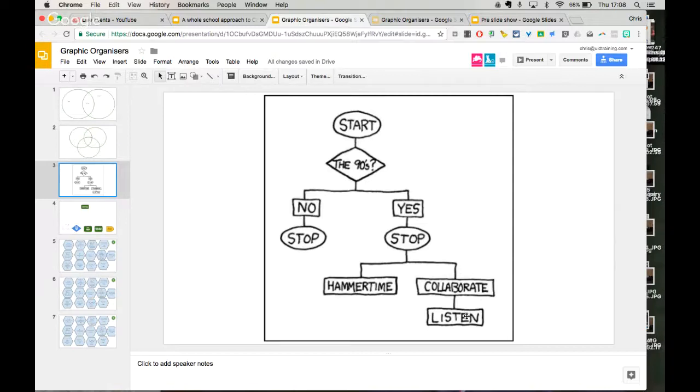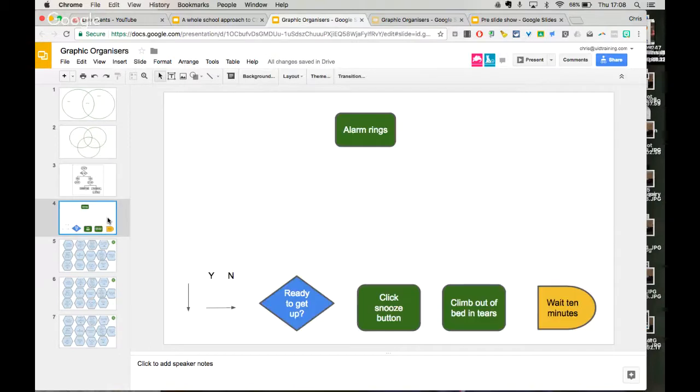But this idea of actually getting kids to create flowcharts in Google Slides is a really nice way for us to, again, make their learning visible, because I can be in the slide deck. I can have the slide deck up on my projector and see what the kids are doing and how they're learning. So for example, I might give them this and say, okay, create me a flowchart of what happens when your alarm rings in the morning.